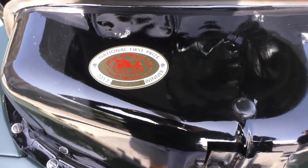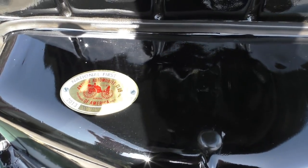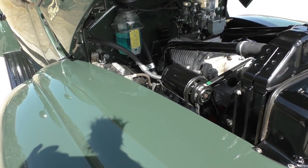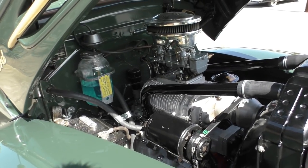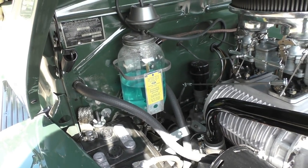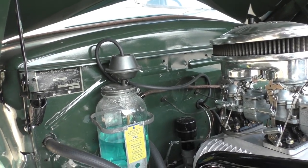2013 National First Prize, Antique Automobile Club of America, AACA. We're going to do another car that had a different designation. Also Dearborn. Yeah, also Dearborn, right. The owner's standing here. He helps me out with that a lot. The battery's actually an Optima in a Ford case, so it looks stock. It has a windshield wiper option on it that works. He insists everything works.